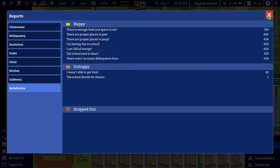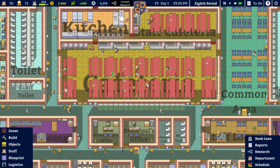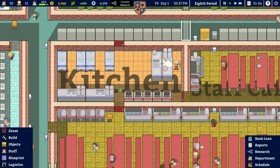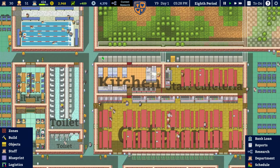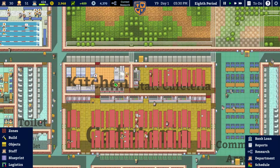I wasn't able to get food is a little bit worrying because it's not like the cafeteria is tiny. The cafeteria is quite big. It's quite a spacious thing. I wonder if we need possibly another cook. The only thing is, if we get another cook, then our money will go absolutely through the floor, and that would be a bad thing.